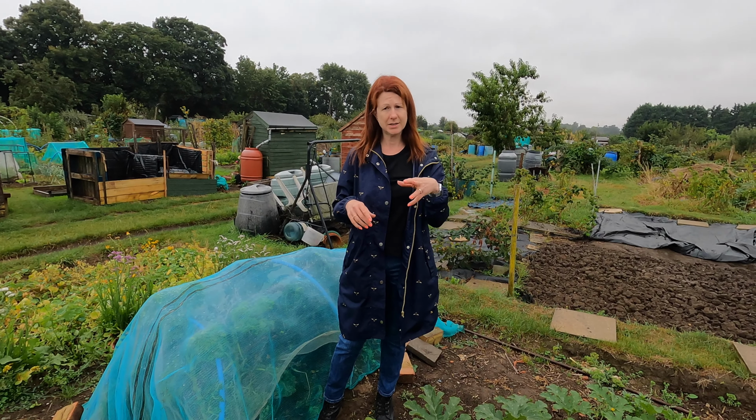Your summer fruiting raspberries, if you want to, you can start cutting back the old canes on those this month. If you don't know the difference between the two, with the summer fruiting ones, you take out the old canes because you get the new fruit on the new canes. So that's a job you can be doing as well.